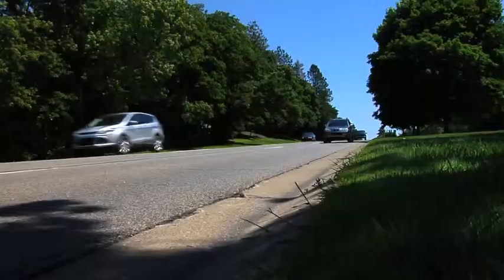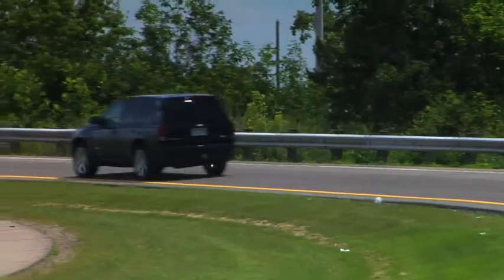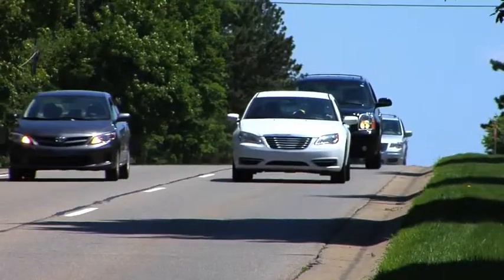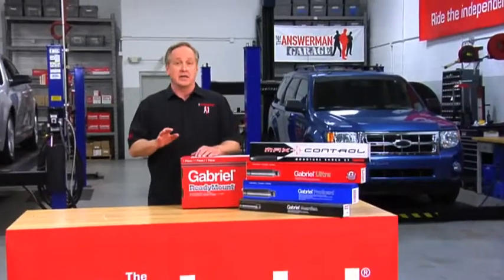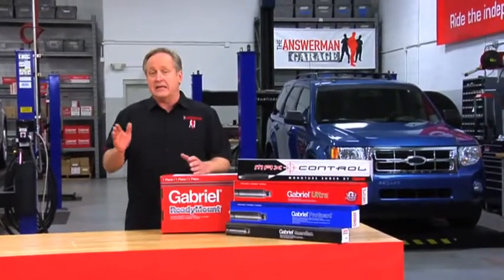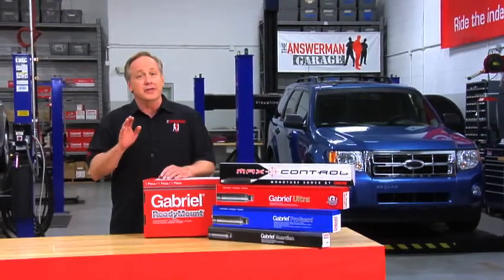Why? Well, wear and damage usually happens gradually, and people tend to adjust their driving without realizing they're compensating for the loss in control. But if worn shocks and struts aren't as obvious as a flat tire, a blinking light, or an empty fuel gauge, what are the warning signs you can look for?